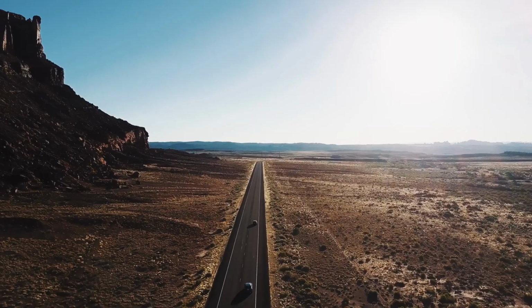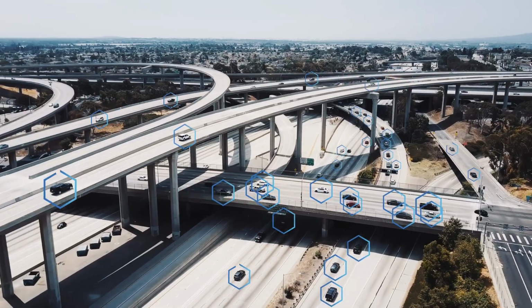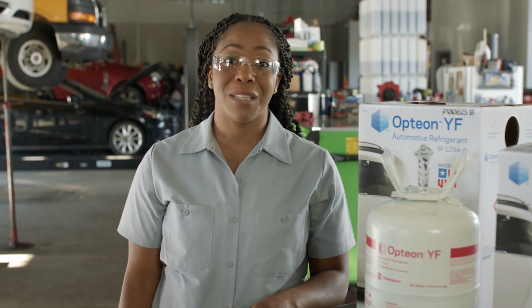This year, 90% of the cars sold in the United States will be charged with YF. You've probably already seen some of them too. And if not, you can bet you'll be seeing them soon. And here's what you're going to need to know.